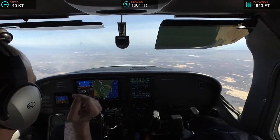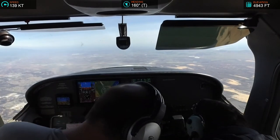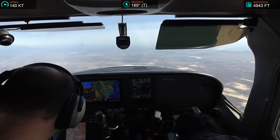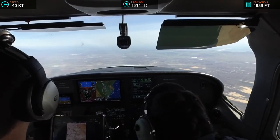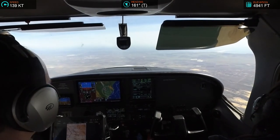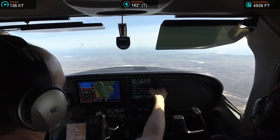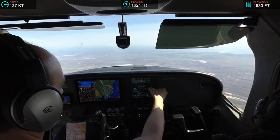Alpha 9043, Santa Barbara departure, radar contact, maintain 4,000 for traffic at 12 o'clock moving to 11 o'clock, southbound level 5,000. Alpha 1943, are you able to maintain your own terrain and obstruction clearance? Alpha 943, turn right, proceed direct to Paso Robles for now. Correction, maintain your own terrain and obstruction clearance, turn right, direct Paso Robles, maintain 4,000, for about 2 miles.